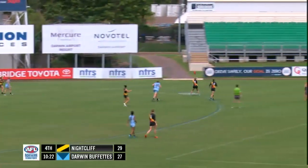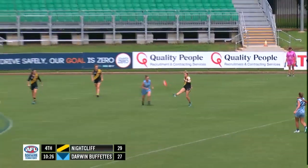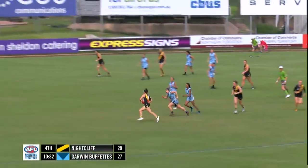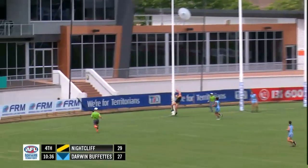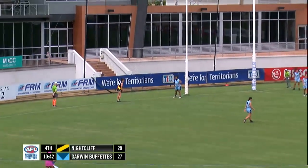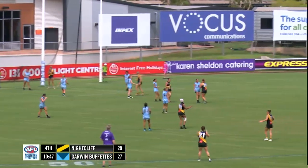Kick round the corner is a good one, but working back there was Elspeth Varley for Nightcliff. Kick comes across to half forward inside 50. Morrison for Nightcliff runs onto this one, runs around a couple of players, heads towards goal, and the kick's marked just inside the boundary line. Tough angle though. She's going to come round here. I know, straighten up and back, and that's a really good option.